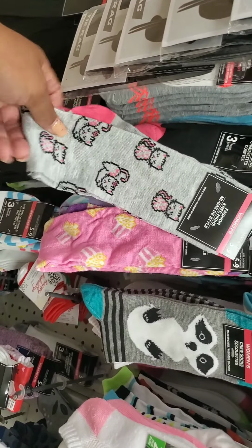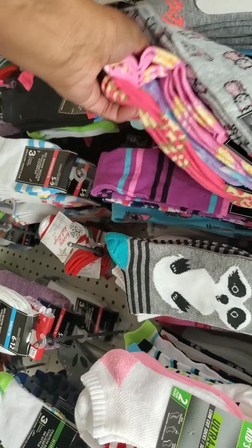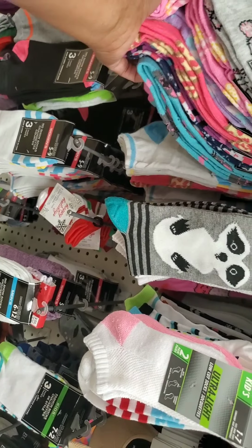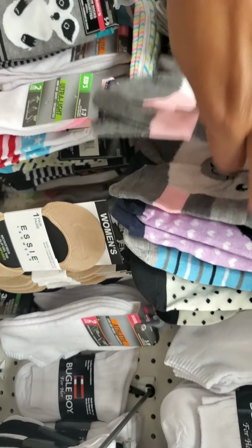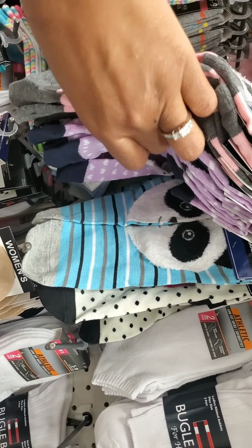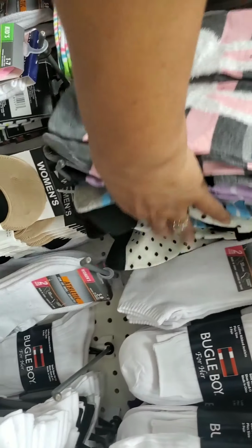They had some cute socks. The popcorn, the kitties, and then what was that, coffee? Those are all cute. And the bunny rabbits, how cute are those? That used to be my favorite color when I was little, or younger, pink and gray together, and then I loved purple. I still love all those colors, but oh, the polka dot ones.